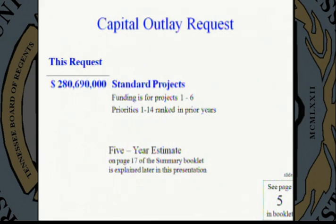We're recommending to you, Mr. Chairman, members of the committee, full funding for the first 6 of the 14 projects in the system capital outlay request for 2012-2013, shown in your booklet on page number 5. The TBR is recommending approval of all 14 projects, but we're only requesting full funding for the first 6 projects listed on the capital outlay list. In the left-hand column, you'll see the year in which each project was placed on the list. No new projects have been added to this year's list. There are 14 projects that remain on the list. We were able to remove 3 projects from last year's recommendation because of the special capital outlay for community colleges and technology centers.